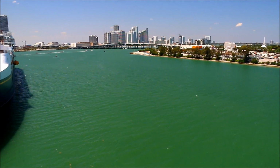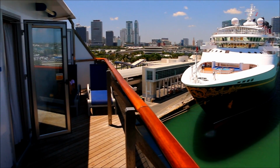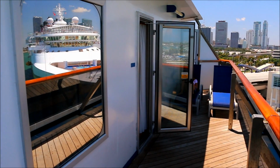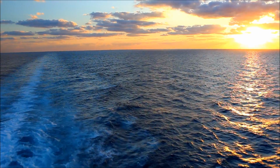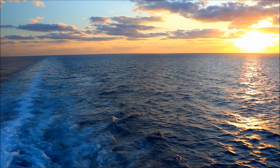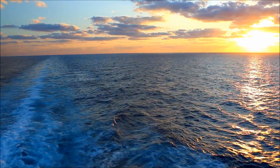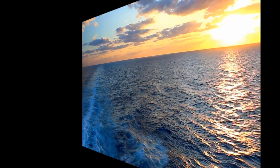On the Spirit-class ships in Carnival's fleet and on ships in other cruise lines' fleets, these corner balcony cabins are a lot more expensive because they're usually suites. But on the Carnival Conquest-class ships, they're not cheap, but they're actually quite affordable since they aren't suites.